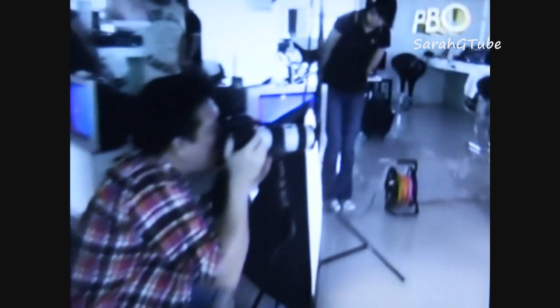Sa hair, maganda yung simple lang din. Yung naka-straight lang din, naka-blower lang, or may konting wavy lang, ganyan. So, yun lang, simple lang. At saka, syempre, dapat always din naka-ponytail, kasi summer, mainit ang weather. So, yun.